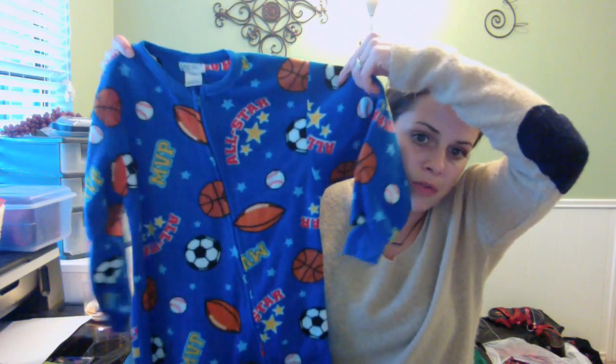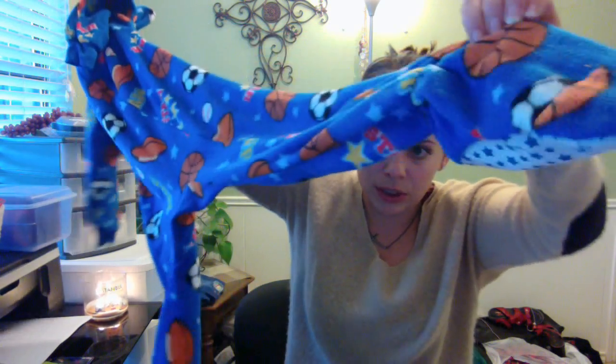Picked this up for my little one as well. I probably have too many sleepers now. It's a 4 or 5T. We really like these long sleep-ups because he throws his clothes off and blankets off at night.